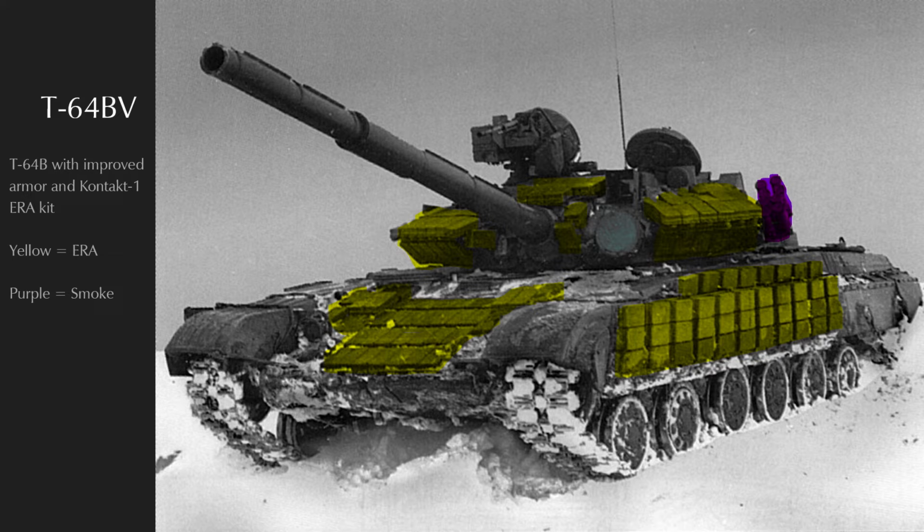The T-64BV can be recognized by the distinctive brick wedges on either side of the turret, the left-hand infrared lamp, the Contact 1 bricks extending 2/3 of the way down the side of the vehicle, and note that there will be a comparative section contrasting the various Contact 1 layouts side by side at the end of the video.